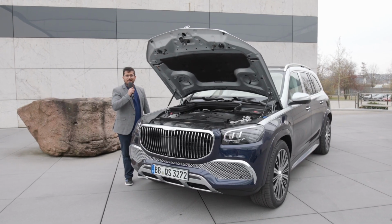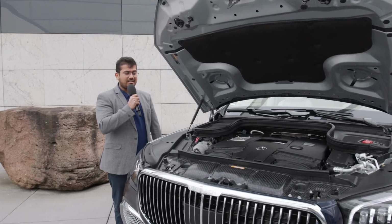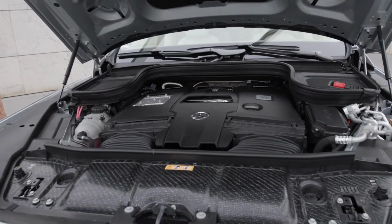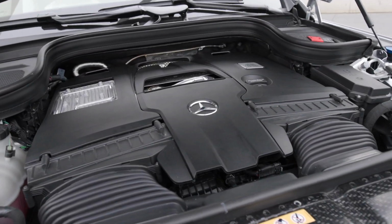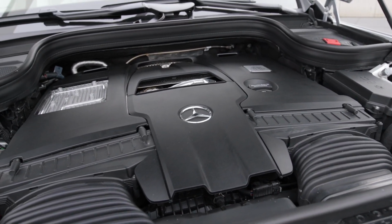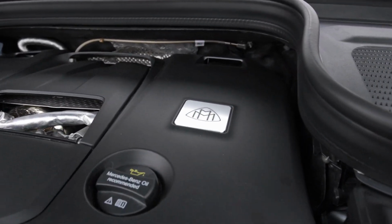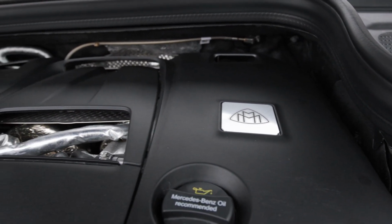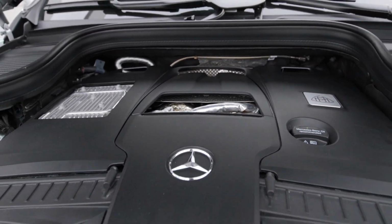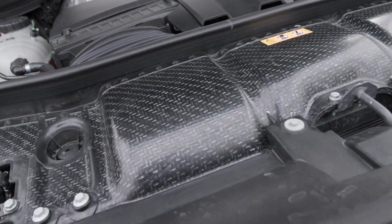Let's take a look under the hood to see what powers this behemoth. The GLS 600 Maybach gets a unique tune of the 4-liter bi-turbo V8 petrol engine, which makes 558 PS or metric horsepower and 713 newton meters of torque. It's mated to a 9G-tronic automatic gearbox and a 4-wheel drive system, the 4MATIC, which can split power between the axles in a complete 0 or 100%.